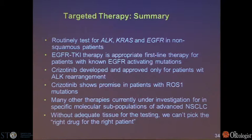So to summarize this, I think ALK, KRAS, and EGFR testing is routinely done in non-squamous patients. I think that EGFR tyrosine kinase therapy is accepted first-line therapy for patients with a known EGFR mutation. Crizotinib is used for patients with an ALK rearrangement. The FDA approved this without regard to line, so it can be used in first, second, or third line. I personally feel very comfortable using it in the first line and have done so because I think the response rate to this medication is much higher than chemotherapy and it's much better tolerated and the patients have a better quality of life. Crizotinib shows promise in the ROS1 rearrangement. We're never going to be able to do a trial on this because it's just so rare. I don't think it's going to be possible. So I'm going to be content to prescribe crizotinib based on the response data and single-arm phase 2 data.